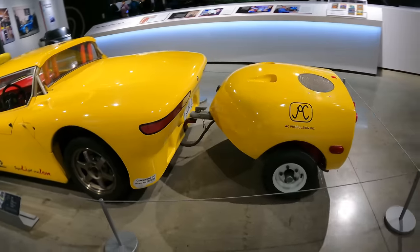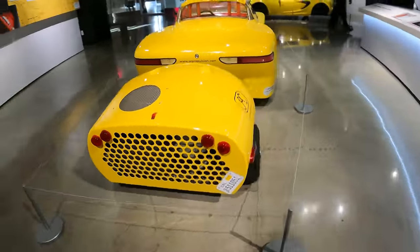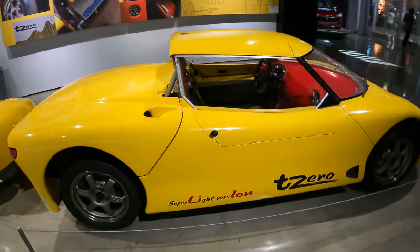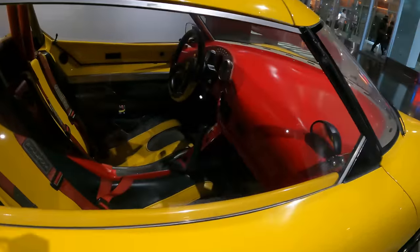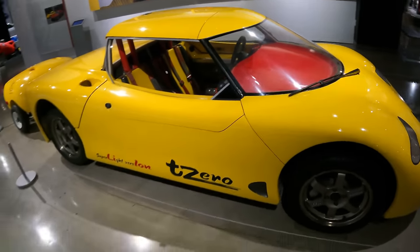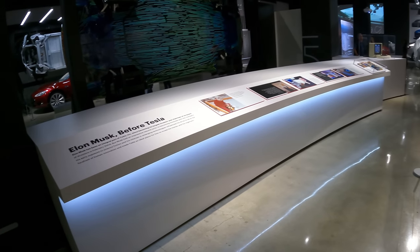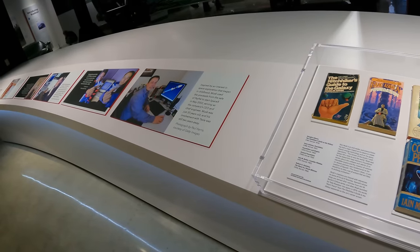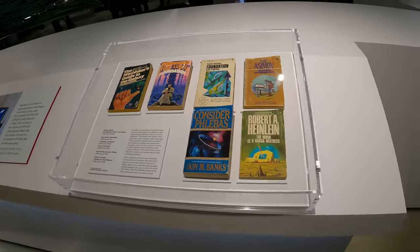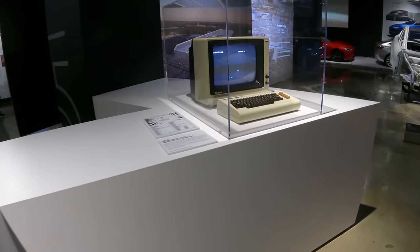Look at this thing in the back, AC Propulsion. Is this where it draws power from, I guess? Look at this thing. Looks like it's from Tomorrowland or something. It's like a racing car. It's got a CD player, yep. That's cool. And of course, a bit of history about Elon himself. You can read about him right there, and some books that inspired him. Hitchhiker's Guide to the Galaxy, Isaac Asimov. There you go. Blaster. All right, I've seen many iterations of this type of game, but yeah, Blaster, that was the game.